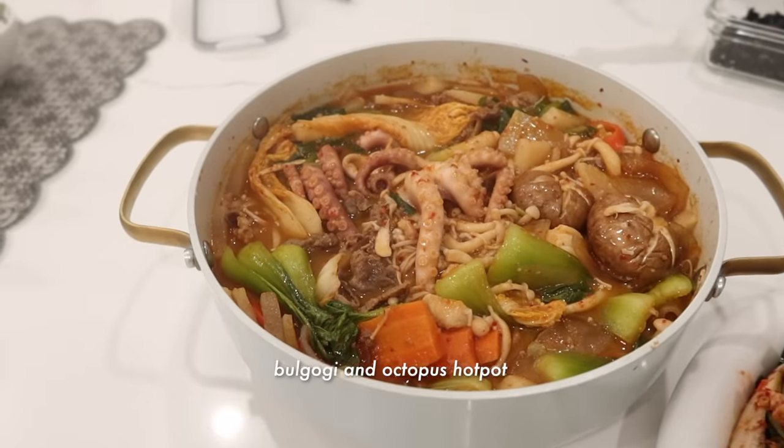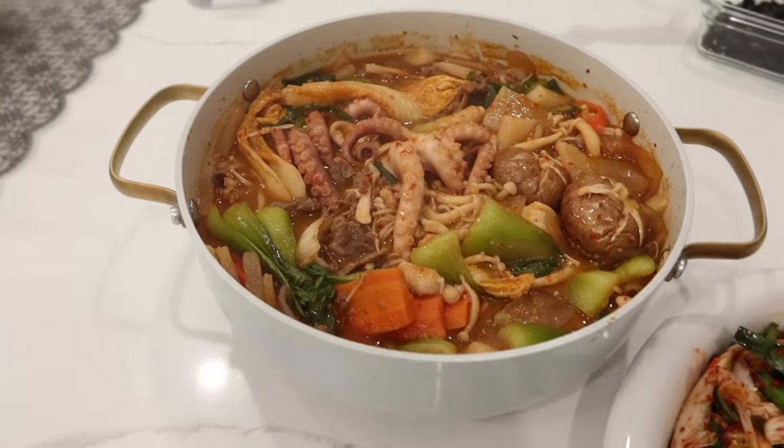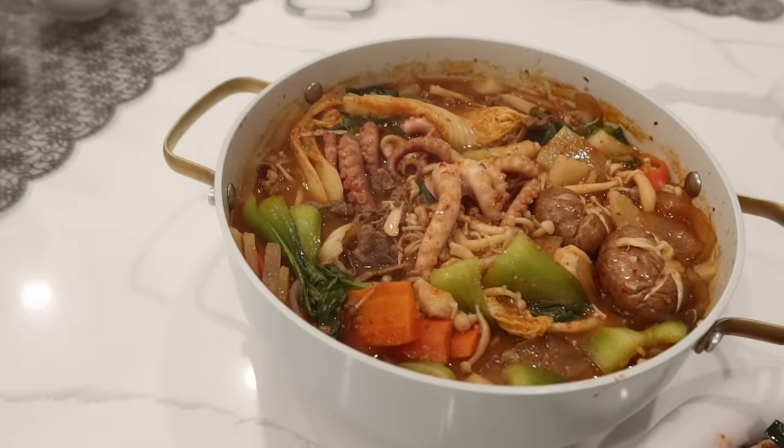For dinner today, I'm having prunak jonggol, and my mom made this because my sister just came back from Chicago, so she's having dinner with us too.